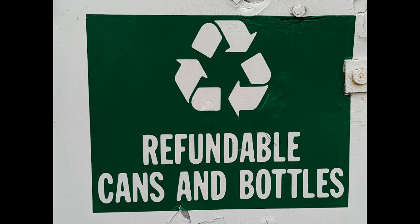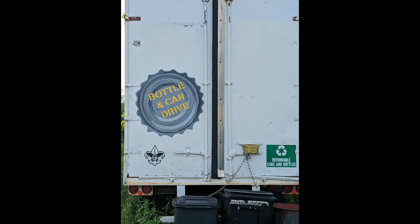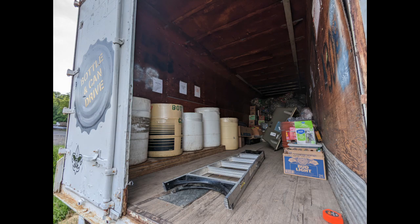We have a trailer from a tractor trailer, like the back of it, that we have set up as a little bottle sorting center. People in our community drop off the refundable cans to us, and the troop takes turns every couple of weeks sorting them. Every few months, our whole troop gets together and takes all the bottles down to our local redemption center, and we get cash, which helps support our troop in a lot of different ways.